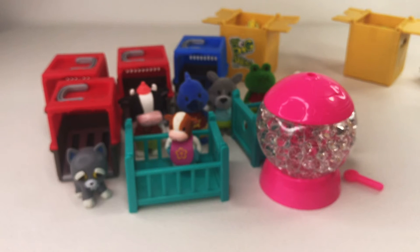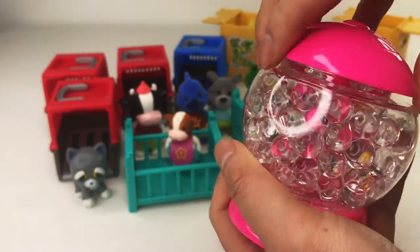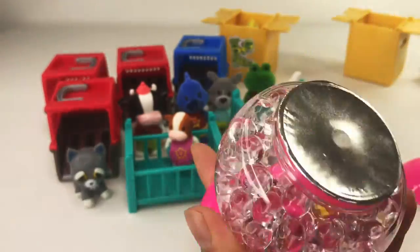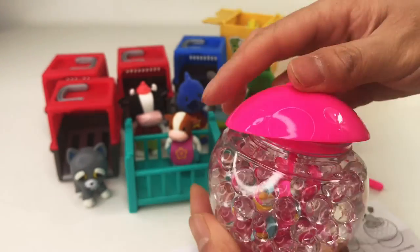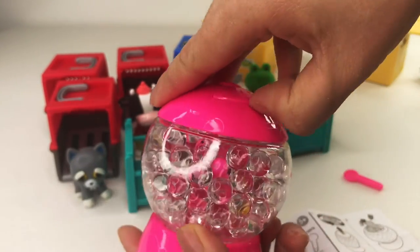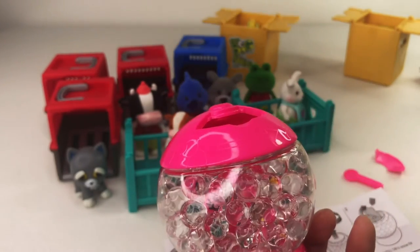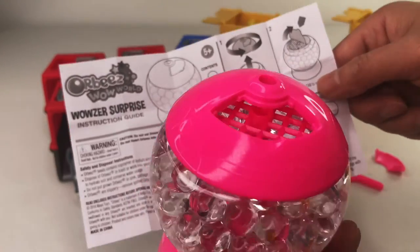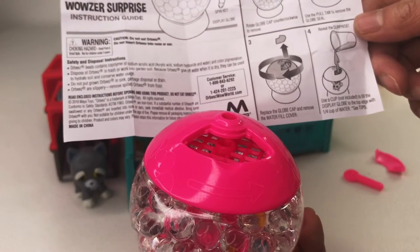I don't know. Let's see the instruction, guys. Okay, so I have to twist this open and then take this off. Oh, right here. And then now I twist this back on and I open this. It said right here, use a cup. Use a cup, not included, to fill the display globe to the top edge with 1/4 cup of water.